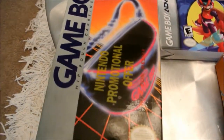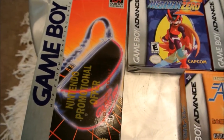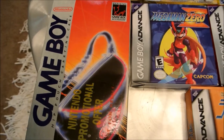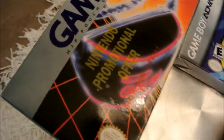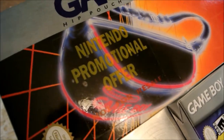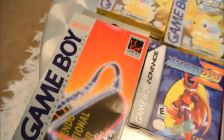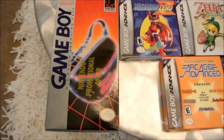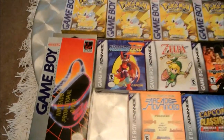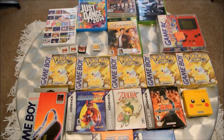And this was pretty neat. This is like a Game Boy fanny pack, I would say, or hip pack, whatever. And it's a Nintendo promotional offer according to the sticker. Not sure what that means, but it says not for resale. It was brand new, so got a really good deal for it. I thought it looked cool in the box, so I bought it. Alright, so that's all the rest of the pickups for this week.